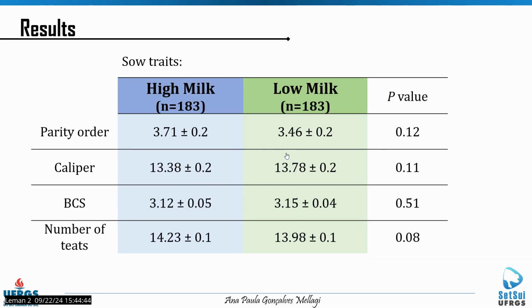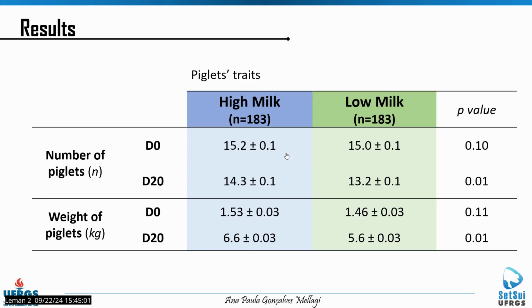For the results, we didn't see any difference for the parity order, the caliper score, and body condition score at the beginning of the trial, and they had a similar number of teats as well. As you can see here, we had similar litter size at the beginning, but on day 20, they had 1.1 more piglets in high milk sows, and also heavier piglets, 1 kilogram heavier than the low milk production sows.